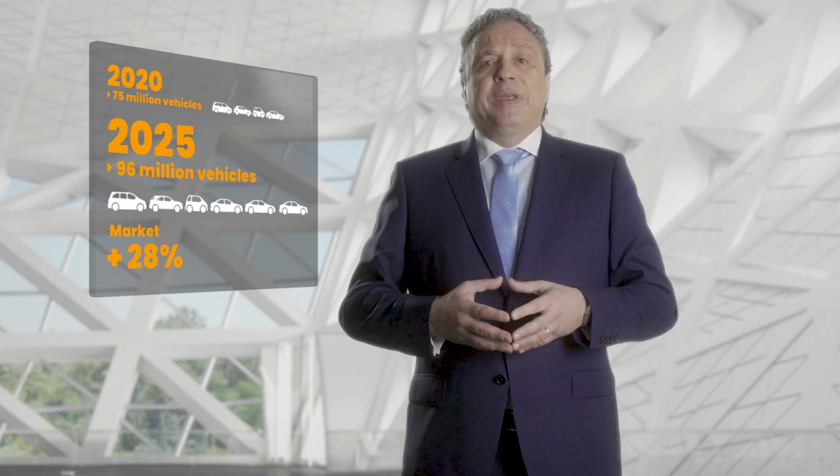Today, we're launching our CIE 2025 strategic plan, a very ambitious plan which is undoubtedly going to mark a turning point in the history of the group. 75 million vehicles were produced in 2020, but it's estimated that 96 million vehicles will be produced in 2025. This is an increase in volume of 28%.